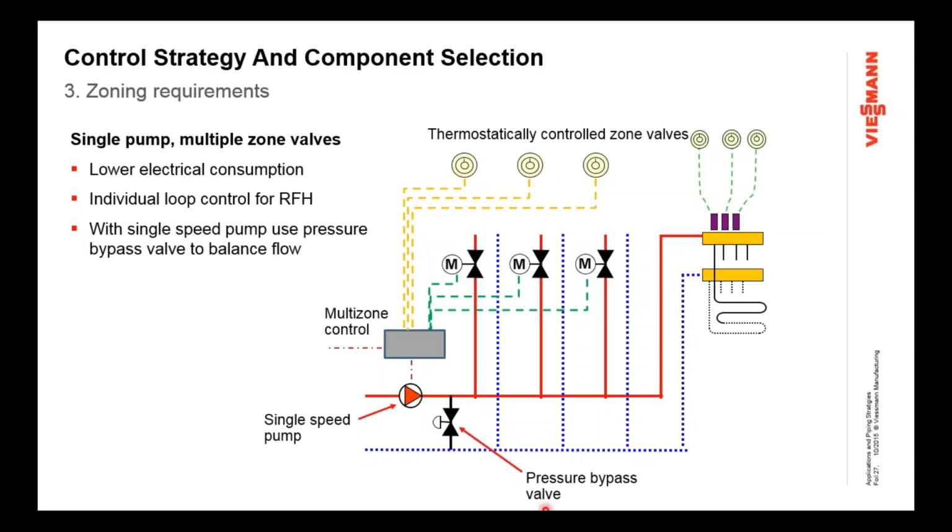And if you use a single pump with multiple zones that are opening and closing based on demand, you have to balance the flow. One of the easiest ways to do that is to have a single speed pump and have a pressure bypass valve. A pressure bypass valve is a device that will bypass some of the flow when some of these zones close off. So if I have 3 zones closed and only 1 open, then 1/4 of the flow is going into the zone that's open and the rest is bypassing. So the pump doesn't get overly stressed or higher electrical consumption.